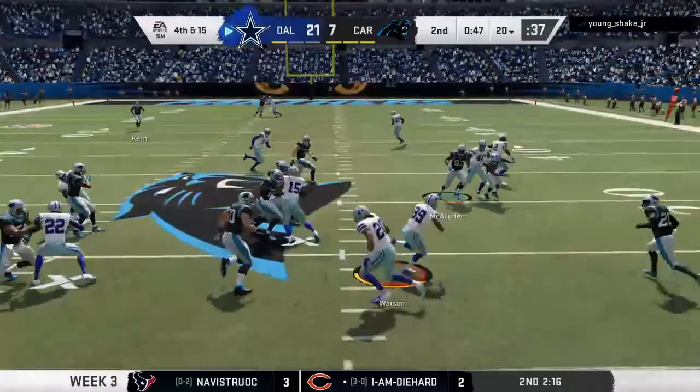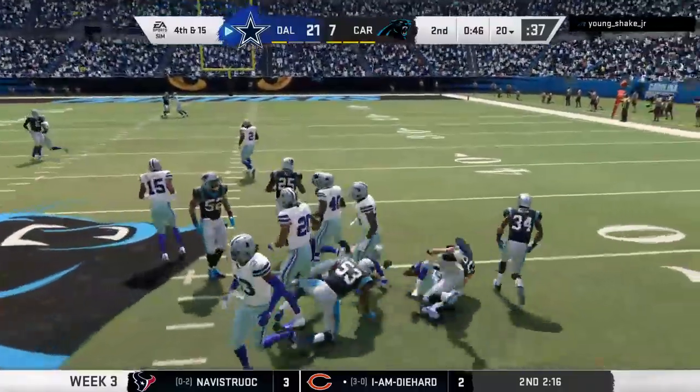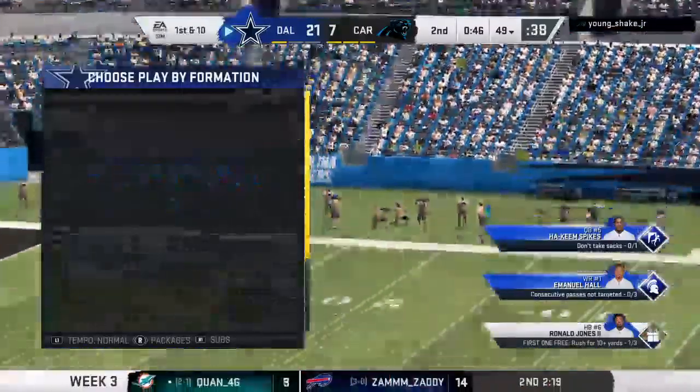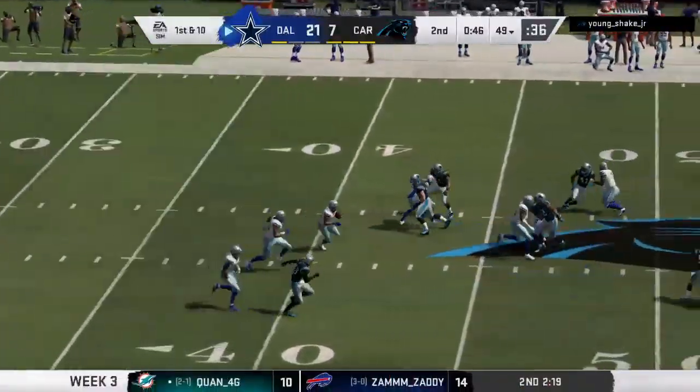Taken from just outside the 30. A very good return that time. 18 yards. And out will come the offense as they take over.